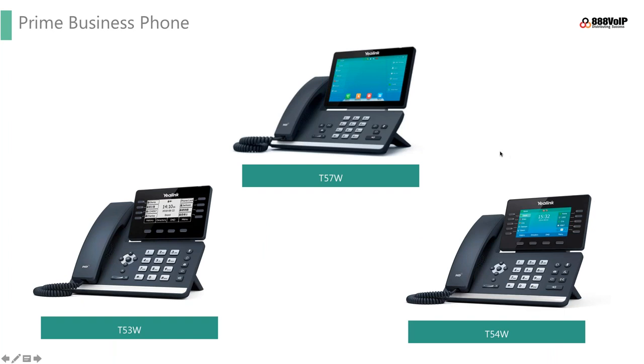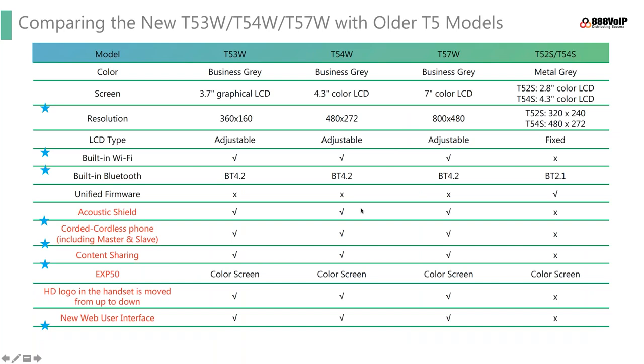So that is, in effect, the quick highlights and feature change updates of the new T5 phones. Going to take a look now at a more granular feature by feature level breakdown between the 53, 57, and 54 for you. I know there's kind of a lot here. I'll leave it up on the screen.